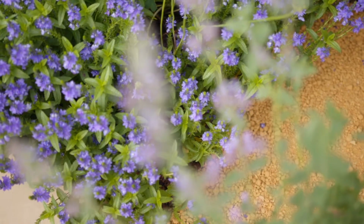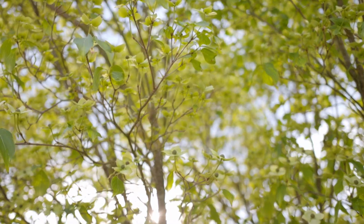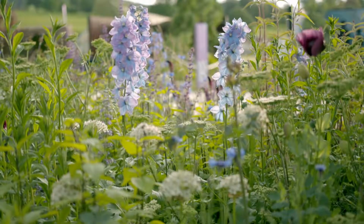So he wrote to a guy called William Forsyth, who wrote to a guy called Joseph Banks. They decided to all meet up and create a horticultural society. And that is now the Royal Horticultural Society. So this garden is really inspired by him.